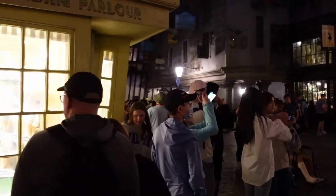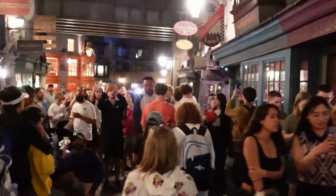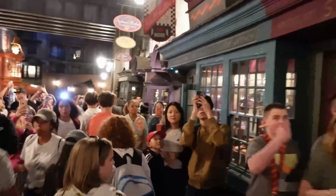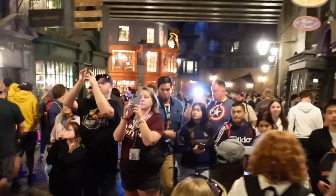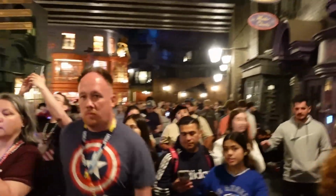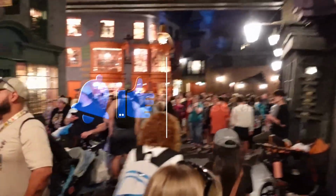Awesome. Man, I just want to show you real quick. Spring break has definitely arrived in the parks. I have not seen the line this long for Florean Fortescue's ice cream parlor in quite a while. Look at this, it's absolutely packed. It has not been this crowded for a long time. Spring break is here and it's going to last a good 2 months, unfortunately. So we're going to be in this pain for 2 whole months. But man, it's crowded, which definitely did not help when it came to getting the dairy-free butterbeer, because of that line.